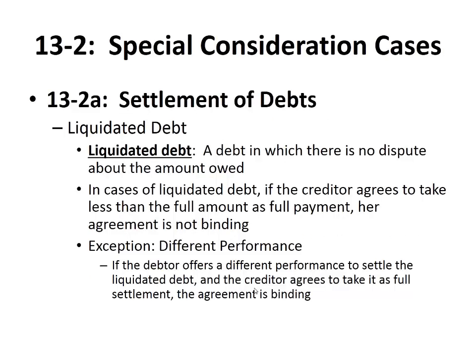The settlement of debts comes up on the exam, and there's really only one thing that you have to focus on understanding, and then just remember what the rules are for each situation. You need to be able to know the difference between a liquidated debt and an unliquidated debt. If you have an auto loan, you have a loan that you're paying on a car, and you pay $250 every month. You signed a contract that said you would pay $250 every month for 5 years. That's a liquidated debt. There's no dispute as to the amount that's owed.